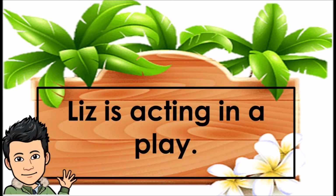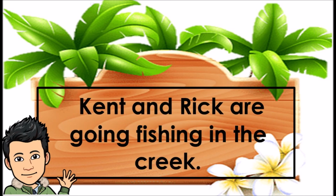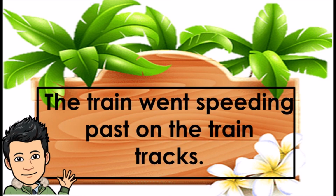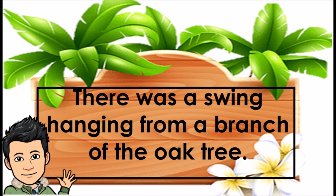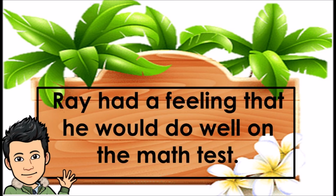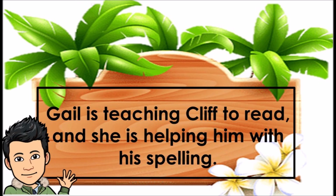Liz is acting in a play. Kim is singing with a band. Kent and Rick are going fishing in the creek. The train went speeding past on the train tracks. They planned to go on a camping trip in the spring. There was a swing hanging from a branch of the oak tree. Ray had a feeling that he would do well on the math test. Gail is one of the best in her class at reading and spelling. Gail is teaching Cliff to read, and she is helping him with his spelling.